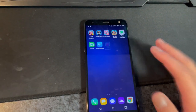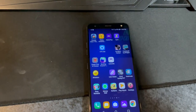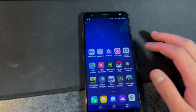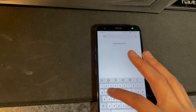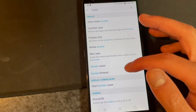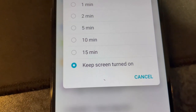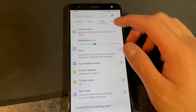Now, before we get into the payment proof, I just wanted to show you guys, for any of you who are new, how you actually keep your screen on and have this app continuously work throughout the night without turning off, if you don't have the option to. So the first method, guys, is very simple. All you have to do is go over and type in screen, and you should see a display somewhere for screen timeout. Yeah, there we go. Now, if you have this option right here, it says keep screen turned on. That is perfect. Literally just click that and you're off and ready to go.